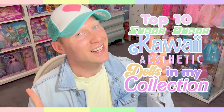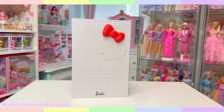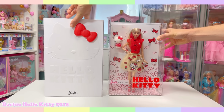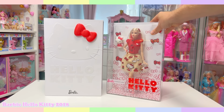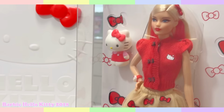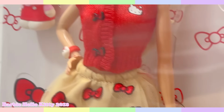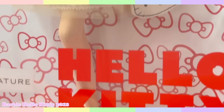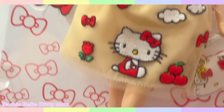Here we go. First up is the Barbie Hello Kitty from 2018. Although the box says 2017, somehow the internet claims this one is from 2018. I always get confused with these box dates. Usually the box date is a year prior to release. So okay. Hello Kitty, super adorable. Look at her with her Carl face sculpt. The fashion is so adorable. She has like this woven vest, and the details on it are so cute. It has the Hello Kitty ribbons on it, and even the skirt is filled with Hello Kitty ribbons. Of course, the apples and that purse and her shoes with the lacy socks. This screams everything kawaii and adorable Hello Kitty.